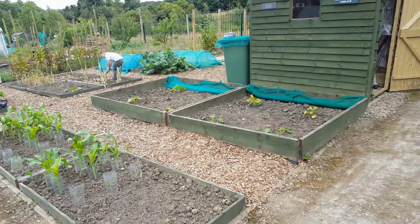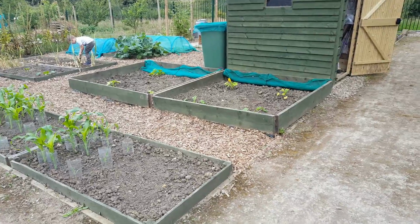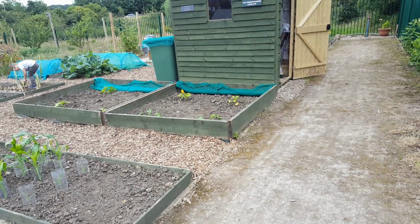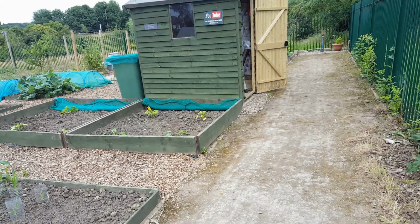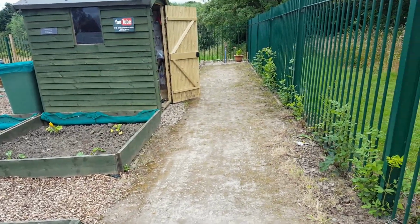Myself and Sophia were down on Saturday because we were doing preparations for a competition which we'd entered, which the judging was on Sunday. So we've been very, very busy, so there's not much to be getting on with now, which is nice, because I think over the summer holidays it'll be good to just be able to come down here and enjoy it rather than do absolutely shed loads of work.